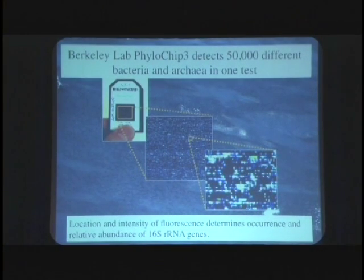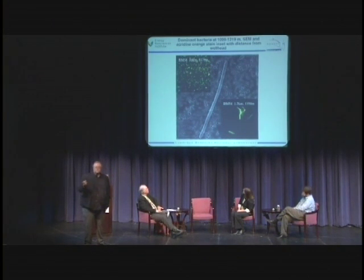We used a PhyloChip, which is an invention that we have at Lawrence Berkeley National Laboratory. And we can immediately detect with this array 50,000 different bacteria and archaea in one test. The beauty of that is we can do it overnight, so we don't have to wait a long time for sequencing. We can see exactly what species are there. We can't see what enzymes are there and that sort of thing. But it's a very good way for us to screen a large number of samples and to see exactly what the concentration of the bugs are without doing anything other than extracting their DNA. We found bugs down there. And as I'll show you in a minute, it was no great surprise to me.